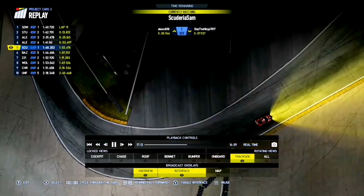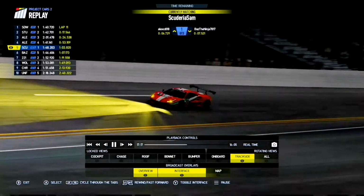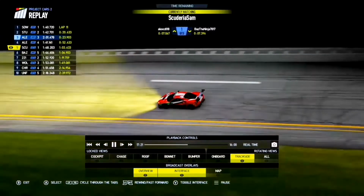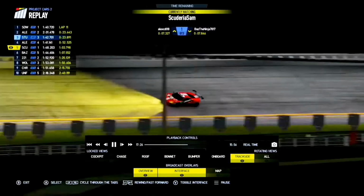He's come back on the circuit. He's got to try and get that temperature back into the tyres. And Stuart Davis, meanwhile, is maintaining that tyre temperature possibly a little bit better by making sure he keeps circulating. So it's going to be interesting to see where he comes out.